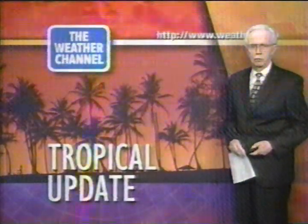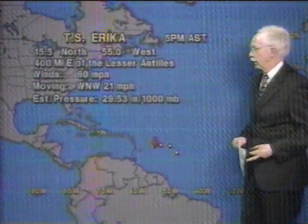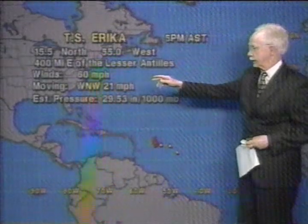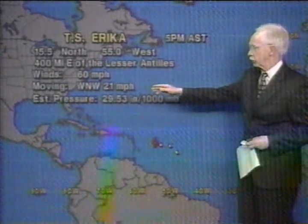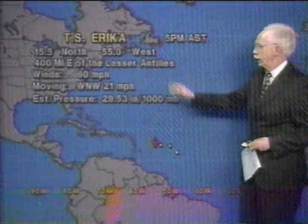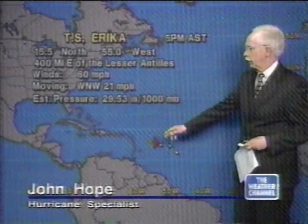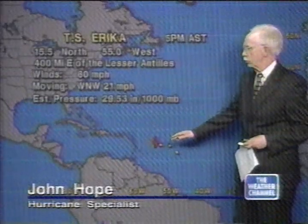Rick? We'll begin by giving you the very latest information on Tropical Storm Erika. We have some new information just in. The wind still clocked at 60 miles per hour. It's moving toward the west-northwest at 21. It is now about 400 miles east of the Lesser Antilles. If you wanted to pick out an island, it would be about east of Guadeloupe or so.